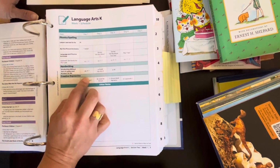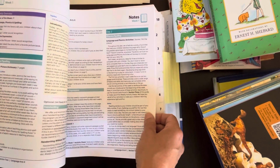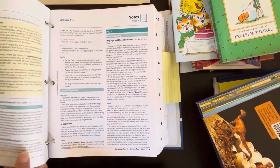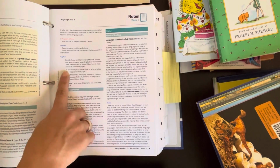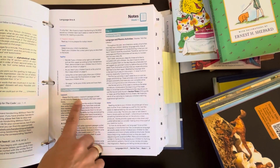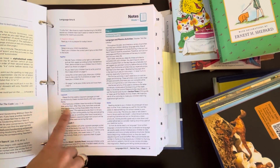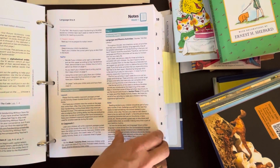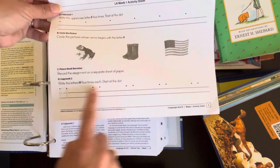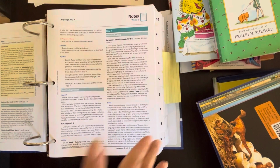And so then copywork, that's an assignment that is going to be in your parent page. And it says to find weekly copywork passages printed on the activity sheets after the notes. Have your child trace the words on the page and then write them. Oh, that's the bottom of this page. So this is additional handwriting. So that is like week 1 of kindergarten. That is how it works.